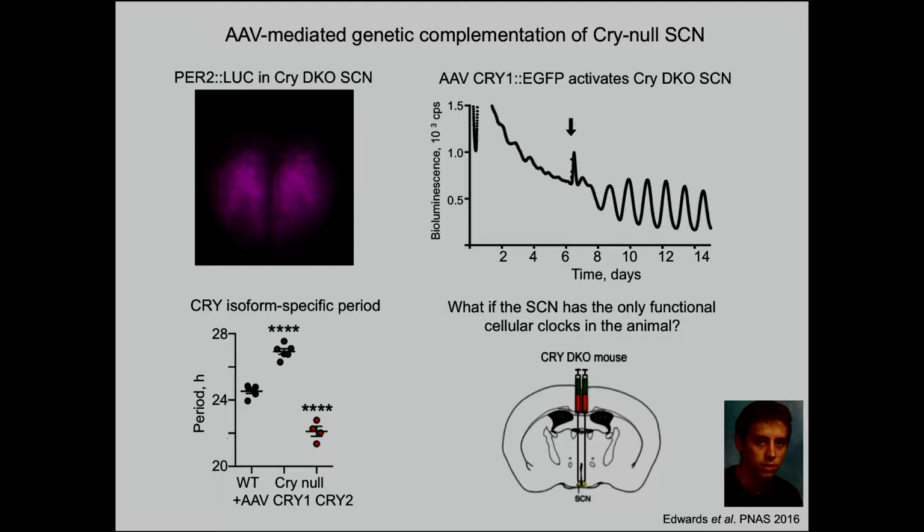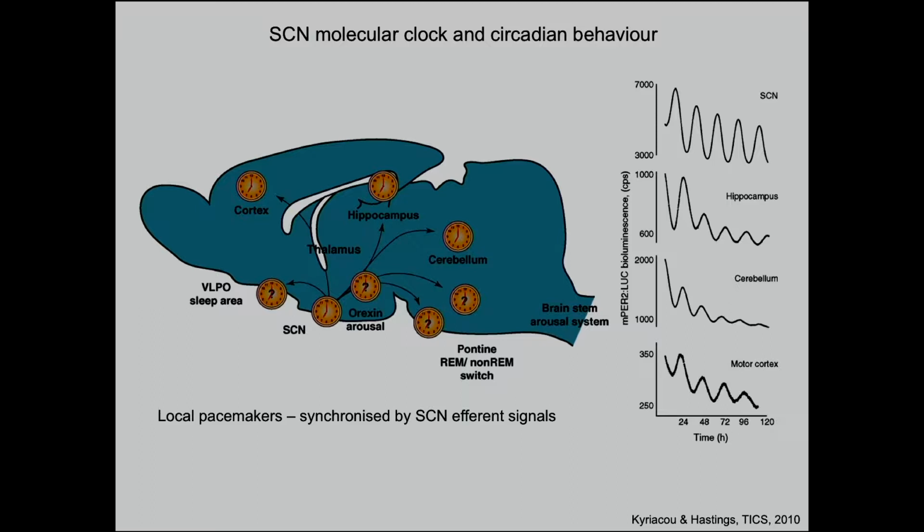If we can do it in a slice, can we do it in vivo? So this is the model. Normally we have all these parts of the brain. If you take them out, they've all got beautiful local oscillations because they've got local clockworks, which are normally synchronized from the SCN. In the cry-deficient animal, all these clocks are broken.